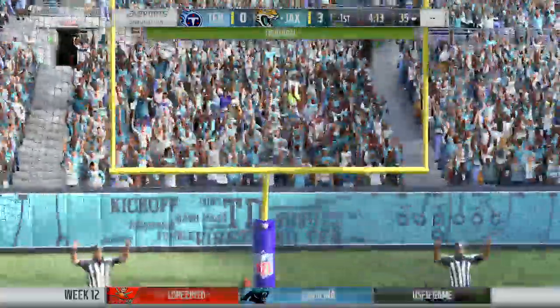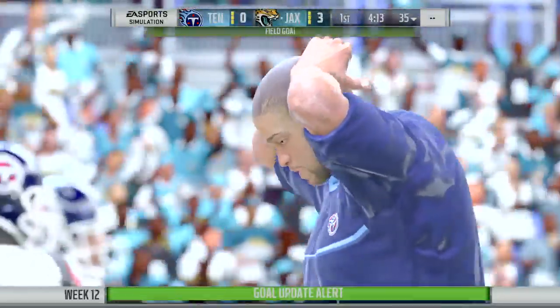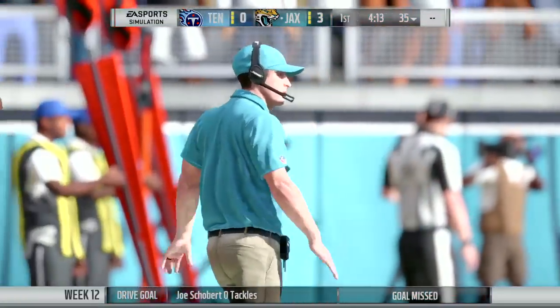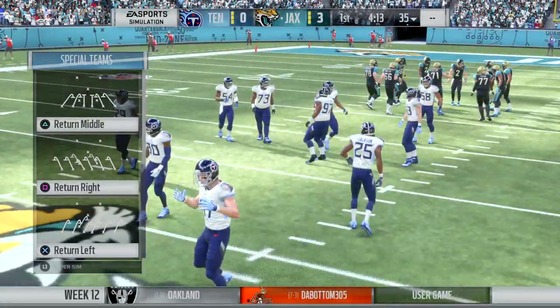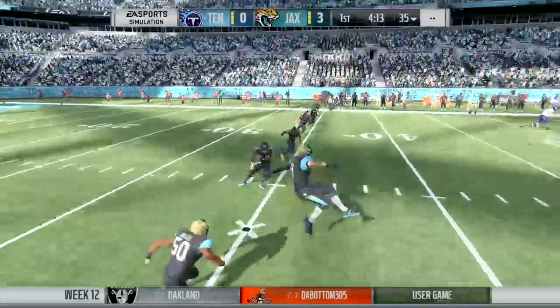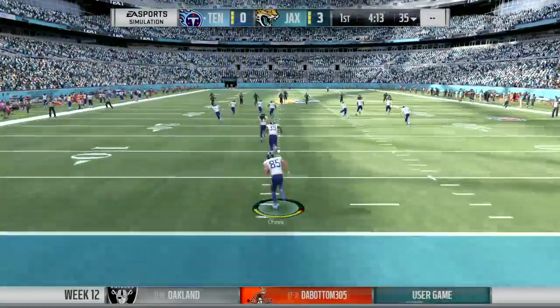And his kick is indeed good. And the Jaguars grab a 3-0 lead. So an opening drive field goal maybe doesn't whip this crowd into a frenzy, but I think that they will take the early lead. There's no doubt about it. They will always take the early lead, and maybe that celebration comes later if they play well and they can break things open. But right now, this is all about letting the offense just get settled in.